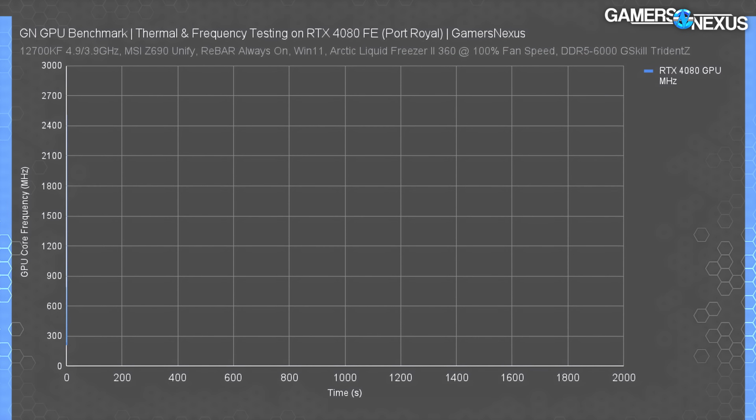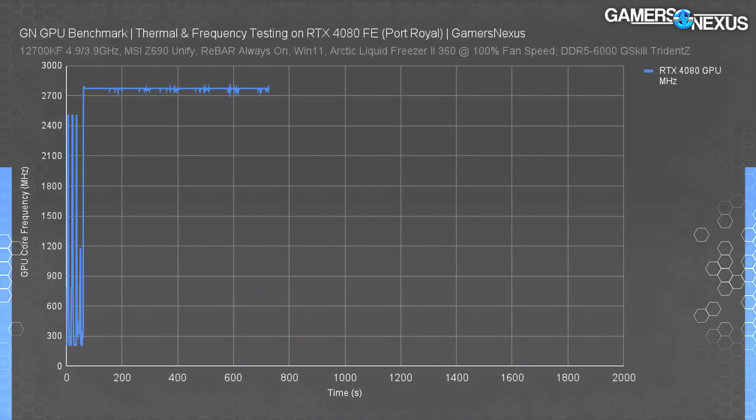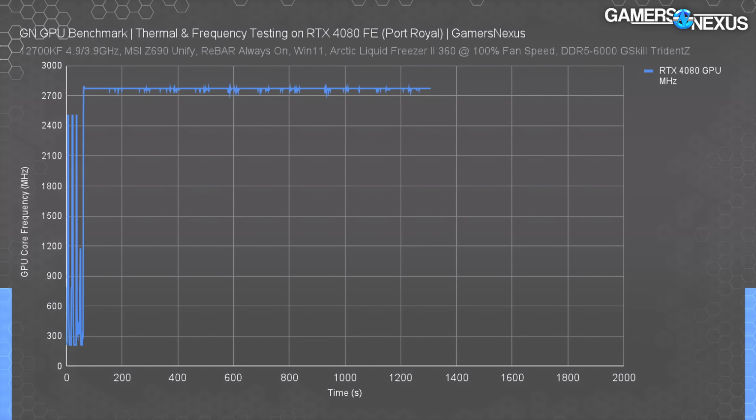It helps to plot the frequency as well. This lets us know, one, that the card is working properly, and it also provides a reference point for the future, especially if the drivers change this behavior. Here, the card boosts to about 2775 megahertz, and it then stays there basically without any change for the entire test. There are occasional flickers in frequency, but nothing relevant. It's impressively flat here. That's something we saw on the 4090 FE also.